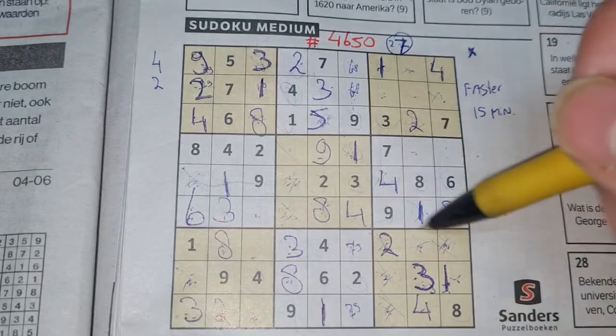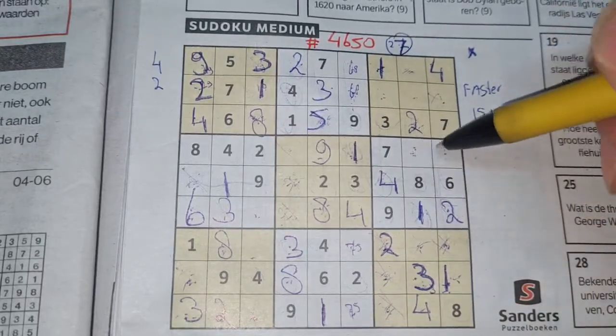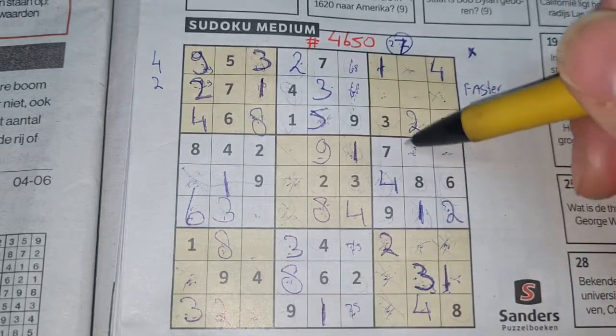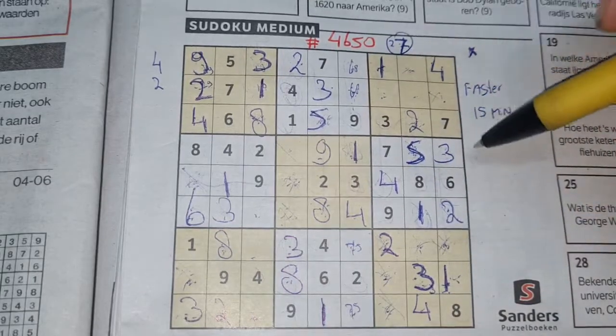2 numbers left in this big square. For numbers 1, 2, 3, the 4 and the 5 are missing. A 3 and a 5. We have a 3 in this column, so no 3 there, 3 should be here, and a 5 goes there.